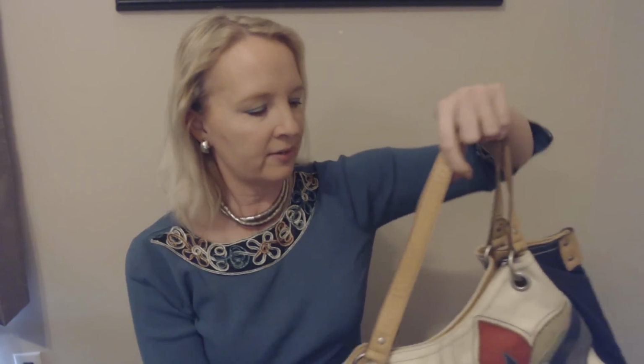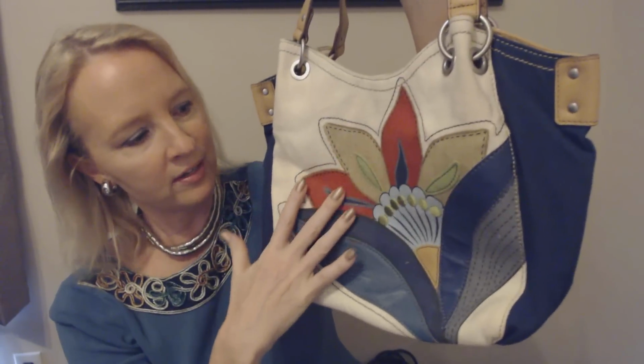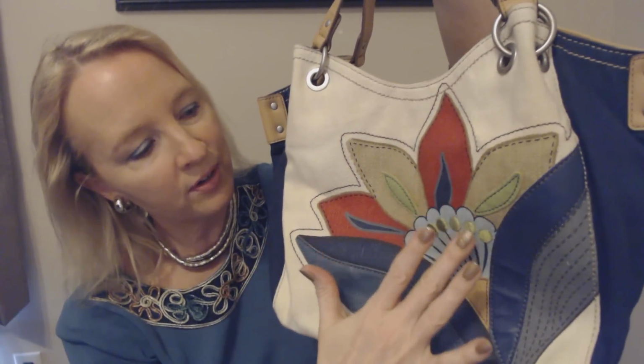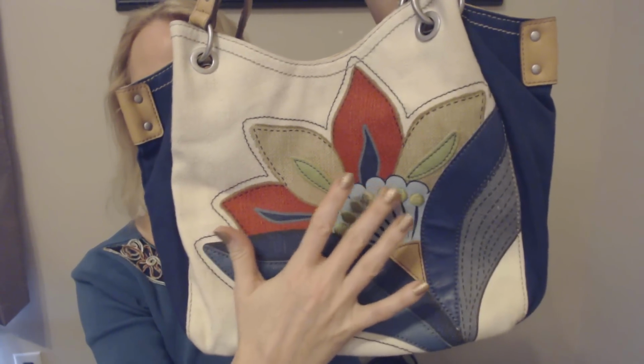It's really cute. This was the first bag I picked up. I think the colors caught my eye. This is a Relic Bag. Look how beautiful that is. This is the front. You see that we have this embroidered. We have a flower with a bit of embroidery right here. It's green.